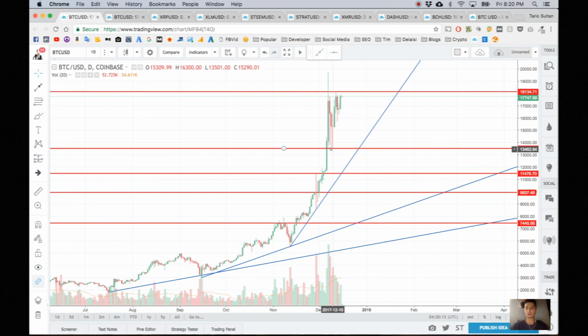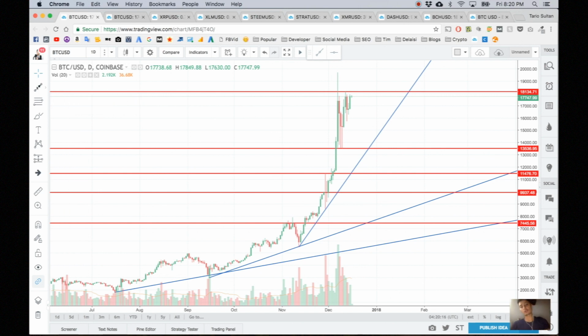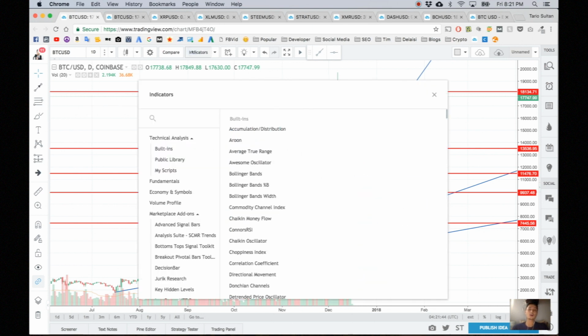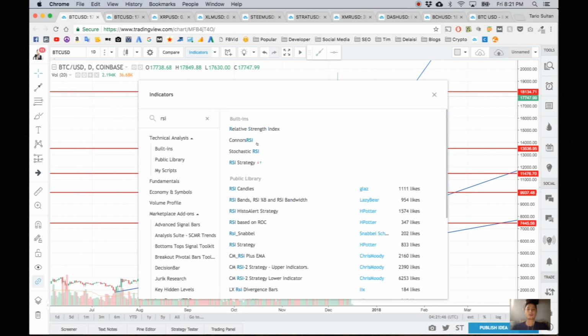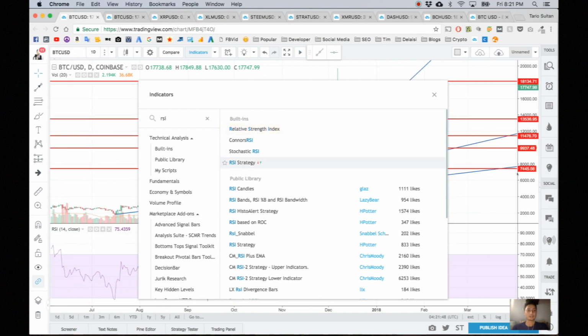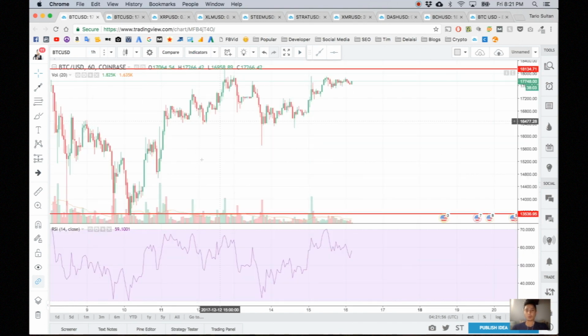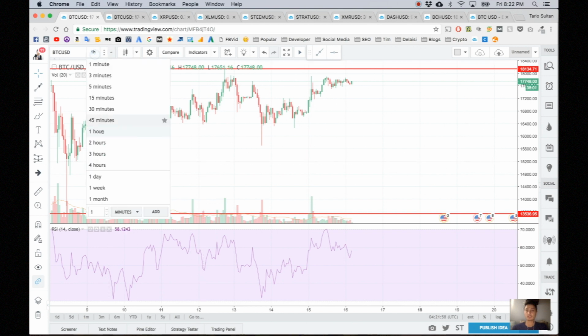So that's the first one. Next one, what I use a lot is this. Get yourself a drink or something, feel comfortable. This is getting really interesting. Here's a second tool you can use, RSI. You click indicators, RSI, relative strength index, and let me show you with a smaller time frame, like 1 hour or so. Smaller time frames fluctuate even more. So what happens is this.